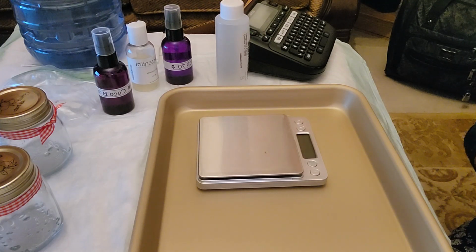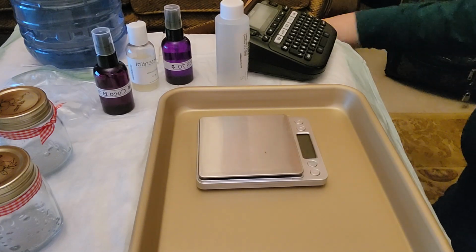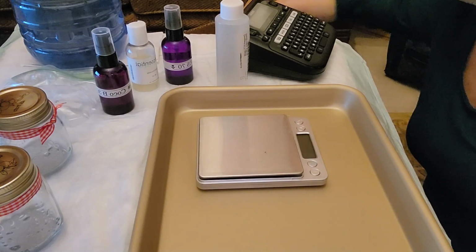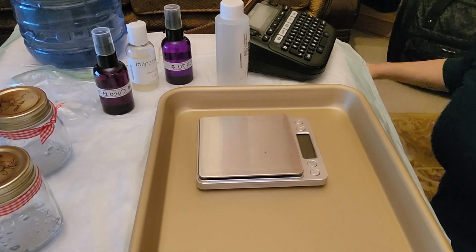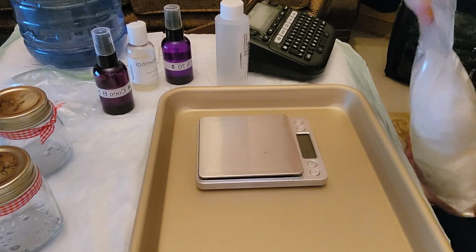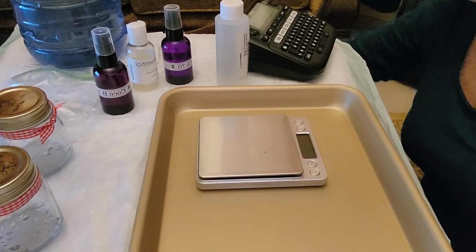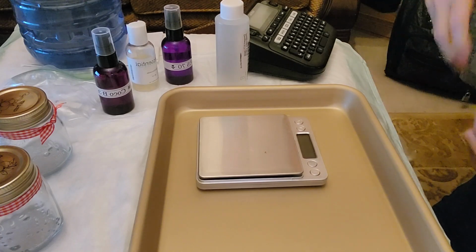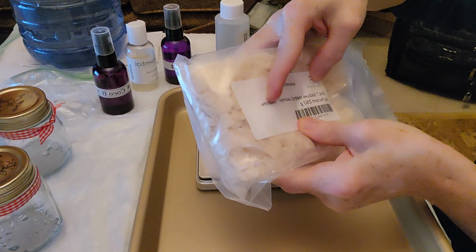I will also be going into the taurates. I've got 2 different taurates that I'm going to be playing with when I get into the hair section. That's something I've been studying ahead with. Let me show you a new taurate I picked up. That's a methyl isethionate. Isethionates are really good too. Here it is. So this is sodium methyl lauryl taurate.